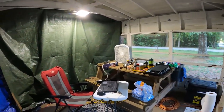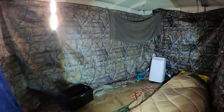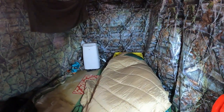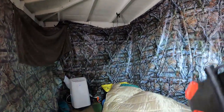And the desk, the workspace living room. Oh, it's dark. Hold on. There we go. Now, this is the bedroom. And it's way more bedroom than I need for my one twin size bed. And it's very camouflaged, so you feel like you're camping in the woods. The little air conditioner does not cool this space nearly as much as it has the last two campsites, but it's enough. Most importantly, it dries out the air. We'll go back to the living room.